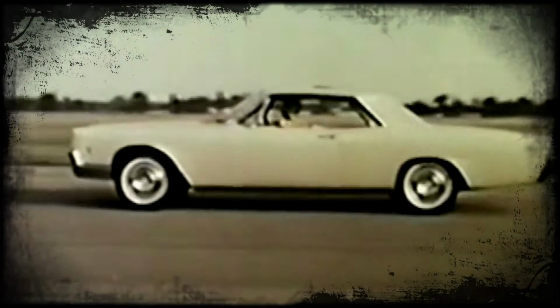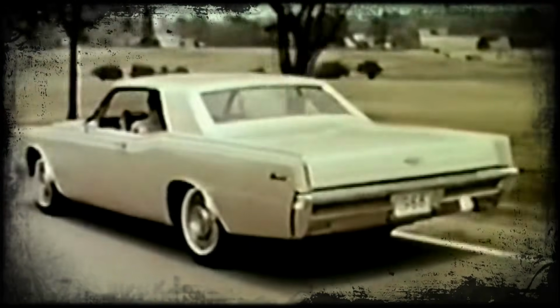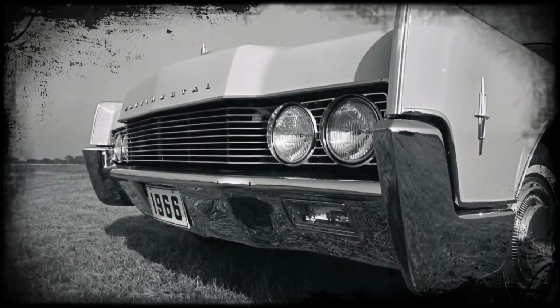Good, really bad. Yeah. The Continental, well, it was designed by Elwood Engel, and he was Ford's design chief of that era. And in '66, Elwood gave this car all new sheet metal exterior, a redesigned interior, and for the first time, even a tape player. Good job, Elwood.